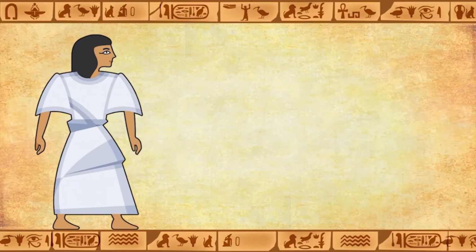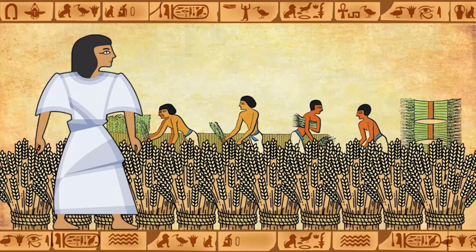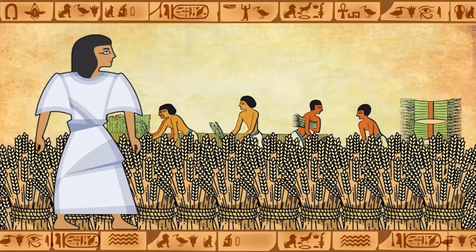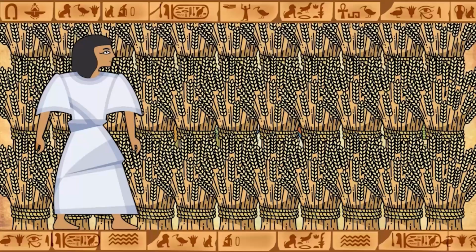Then, God gave Joseph a creative idea. You should find a man who is wise, understanding, and trustworthy. Put him in charge of all the food in Egypt. During the 7 years of plenty, he should gather and store it up. Then, during the years when there is very little, you'll have plenty to share.